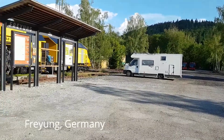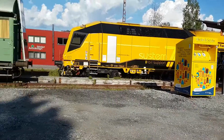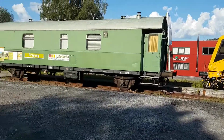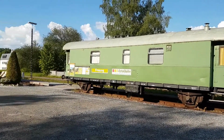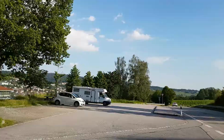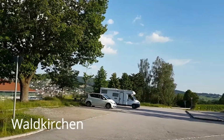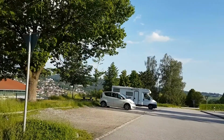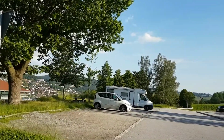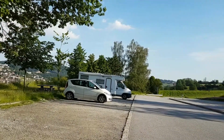From here, I travelled to Freien in Germany, which has a motorhome Stellplatz next to the railway station, and I went out for a short walk before heading towards Waldkirchen. I had heard about a new Stellplatz in the town, but I did not have the address on me, and I didn't have internet either. But, as it happened, it didn't matter, as I found a nice parking spot next to a farm, and I had the mooing of the cows to listen to throughout the summer night.